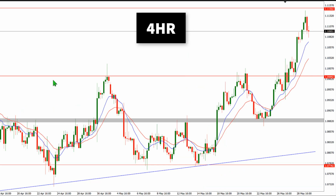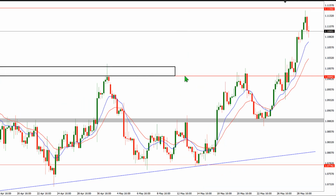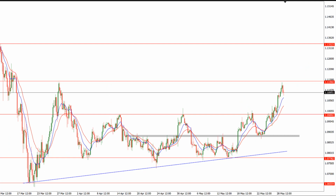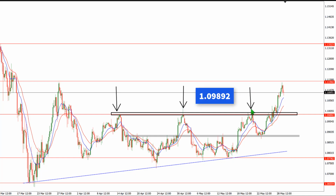And here's the 4-hour chart of the euro against the USD. We can see a key level structure which has been rejecting price. I'm going to zoom in on this chart so you guys can see that properly. You can see right here we have a resistance which always rejected price.